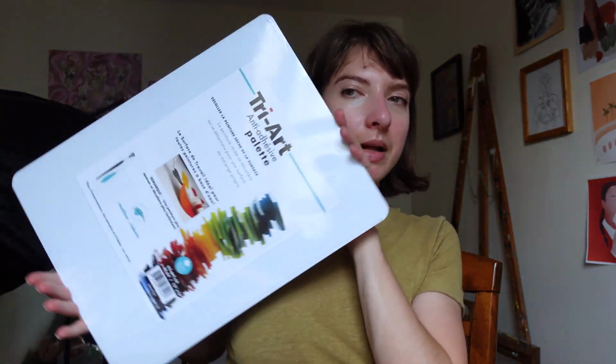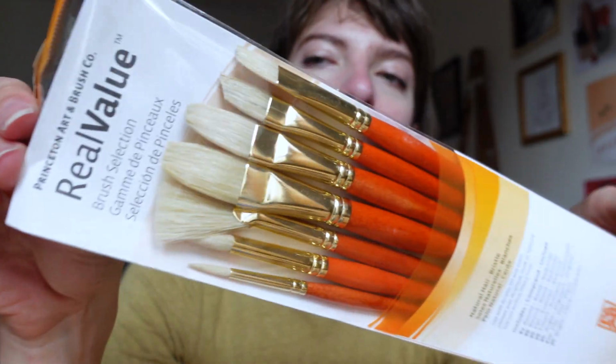Now let's go into the oil painting stuff. First of all, I got a painting palette. I also have a small one that came with my Himi Mina gouache set, and I really want to keep that one for gouache, either gouache or watercolors, because it's small. I think that with oil, I'll need a bigger surface to be able to do my mixes, so I'll try that. Then I got some paintbrushes.